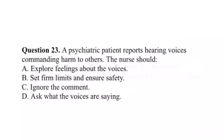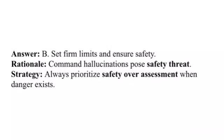Question 23. A psychiatric patient reports hearing voices commanding harm to others. The nurse should: A. Explore feelings about the voices. B. Set firm limits and ensure safety. C. Ignore the comment. D. Ask what the voices are saying. Answer: B. Set firm limits and ensure safety. Rationale: command hallucinations pose safety threat. Strategy: always prioritize safety over assessment when danger exists.